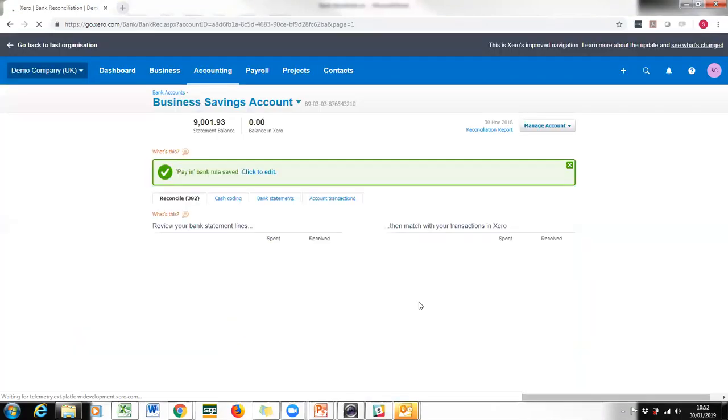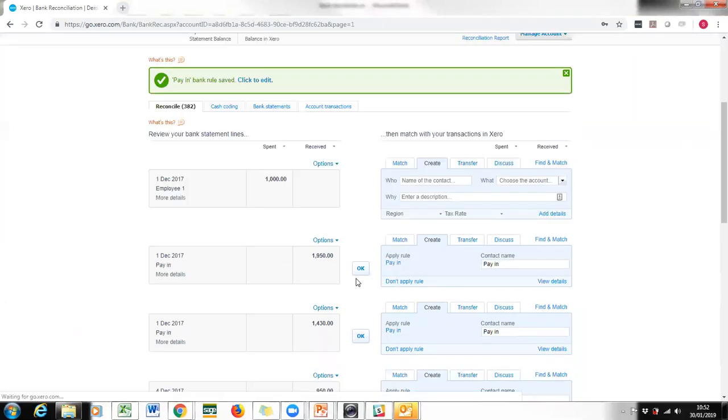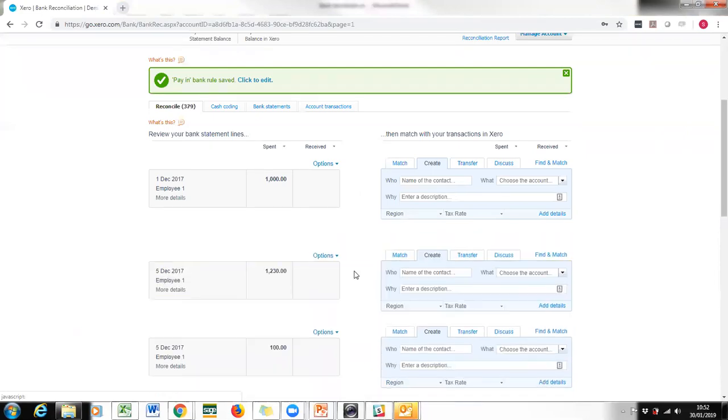I go back to my bank reconciliation, it's going to pick up the fact that this is a pay-in, and do I want to apply the rule to that? So, do I want to apply the rule? Yep. Take that off, take that off, take that off. And so you see how easy it is to reconcile on that basis.